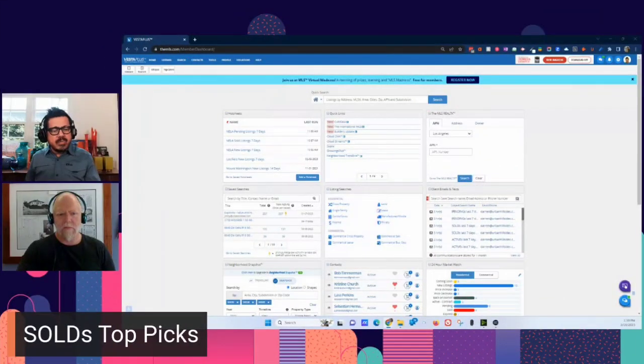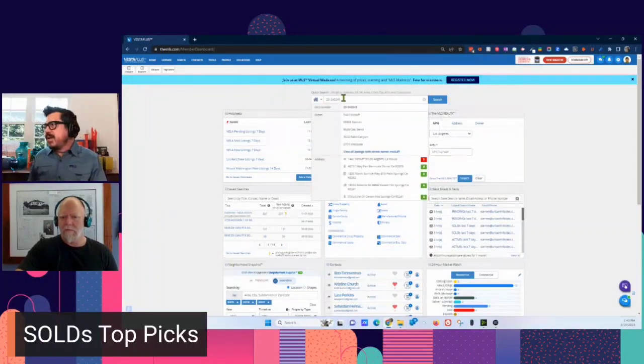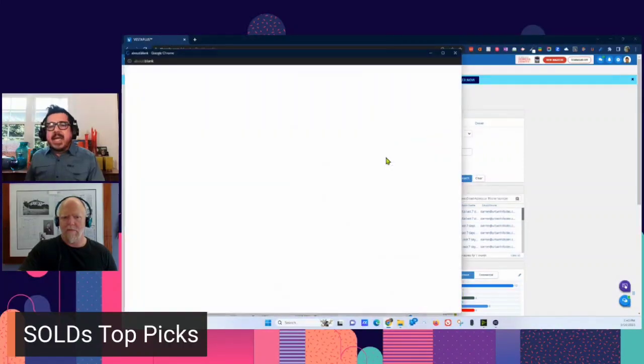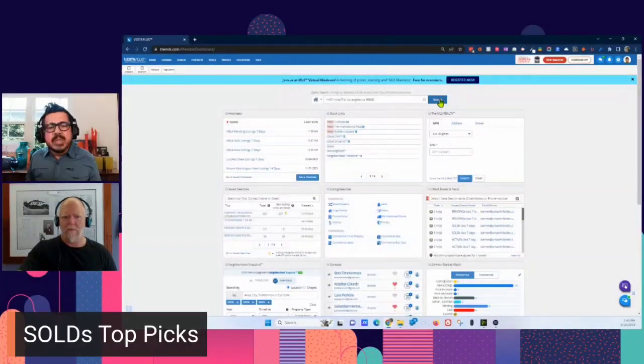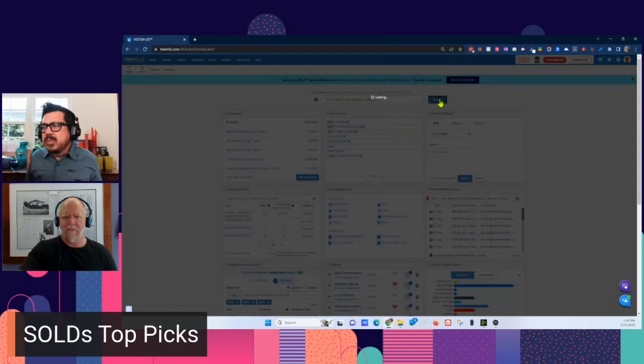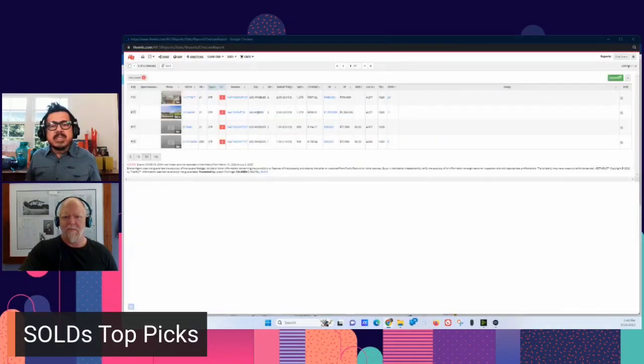We're going to go to 1447 Macduff Street. This started at a $1,095,000 list price, sold price $1,500,000. And wow, a $405,000 increase in price, 137% of list price.